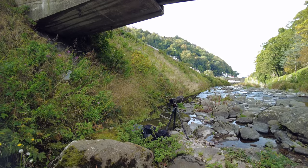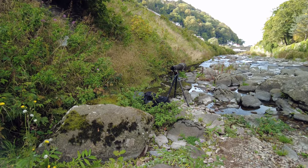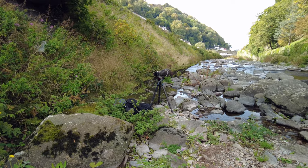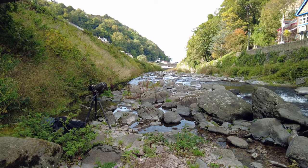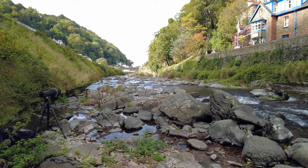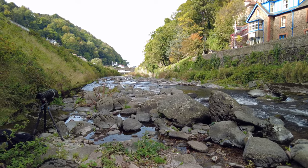Yes, I've just tucked myself in to the side of the bank. Just flip you around, show you my position. I've literally just tucked in against the green bank, so that I've got some camouflage with my green camo. And then I've just waited for the dipper to appear. And it's worked very well.